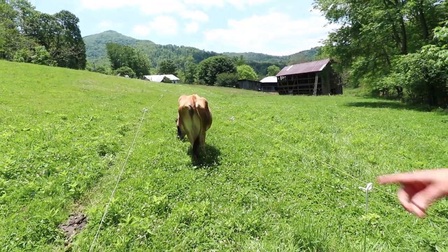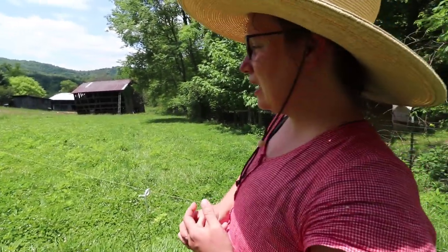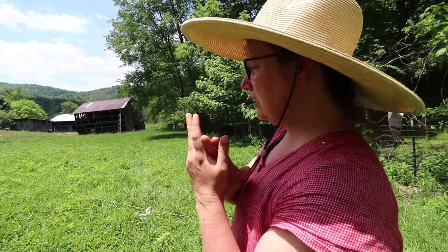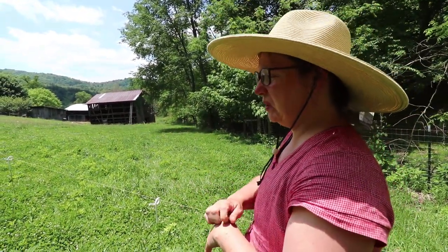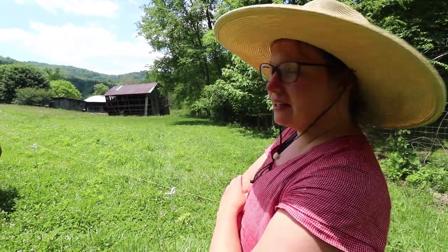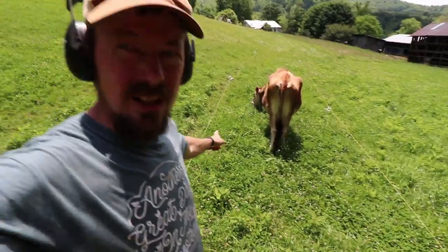Can't wait to see that baby. Her udder is starting to fill a little bit. Yeah. Because her udder is usually super accordion folded. Yeah. And she has a really big udder and it's kind of low, so it's going to take a while for it to really look full, but I can tell the difference. Yeah, definitely. She's eating this section.